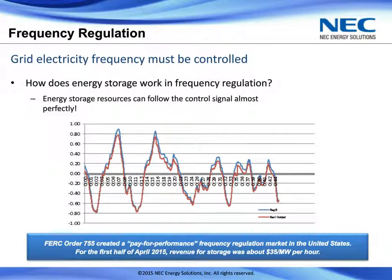So how does it actually work in frequency regulation? Well, as you can see from this chart, energy storage resources can follow that control signal almost perfectly. And in 2012, in PJM, something called FERC Order 755 created the pay for performance frequency regulation market in the United States. And as far as the business model goes, the payment has increased for faster responding, higher accuracy resources like storage.